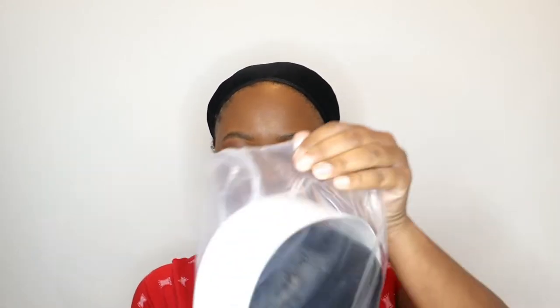Wig cap is already on, makeup is done. So we're just here to deliver, period. So I haven't taken these out of the packaging, so I really don't know which way is which, but we're finna try it on and we're gonna figure it out. Let's go. So this is wig number 1.